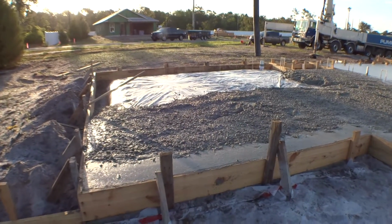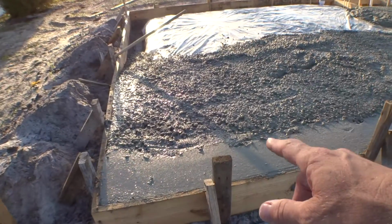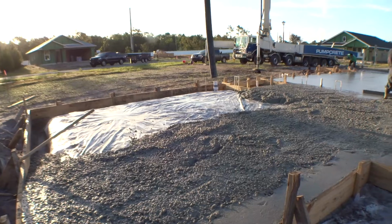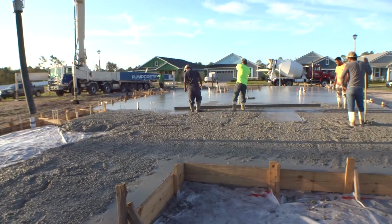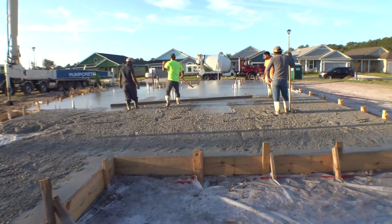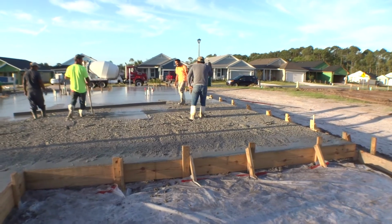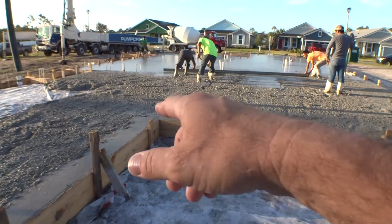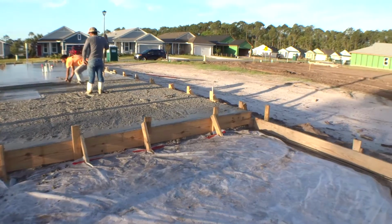And you can see they've already troweled a little bit of the edge, the footer edge, okay? They're going to work it all the way around till they get the whole field poured. Then they pour patios, garage spaces, things like that. They do that second. Because really they got to get rid of these form boards and stuff too, okay?